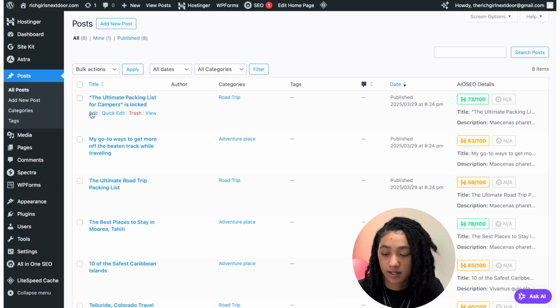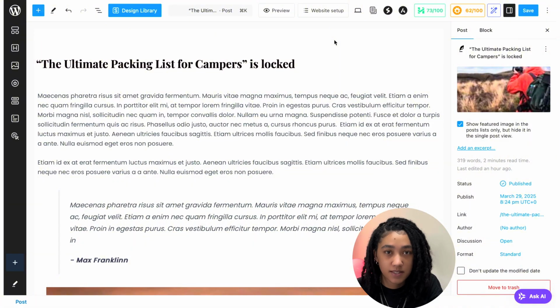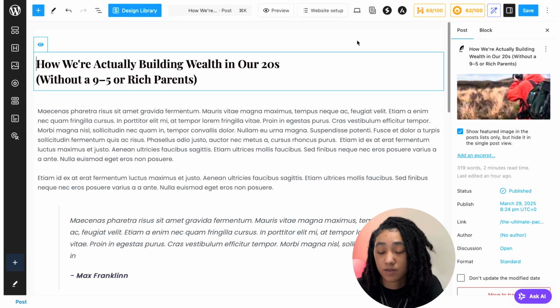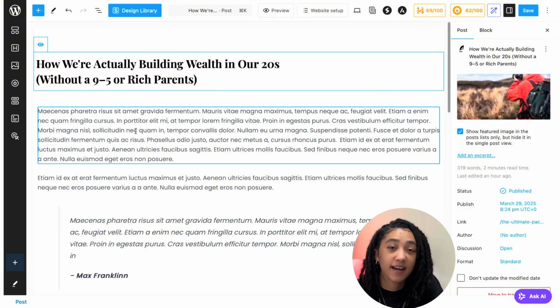So I'm going to select edit. Okay, so now I can replace this article with my own. So first let's swap out this title. I'll go ahead and select the text and replace it with my own. All right, so now the title of my first blog post says how we're actually building wealth in our 20s without a 9-to-5 or rich parents. And now we can get into the actual article writing process.